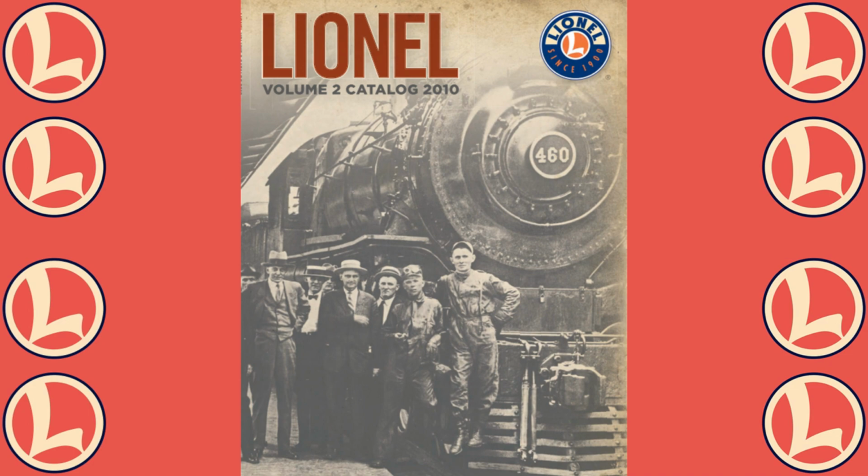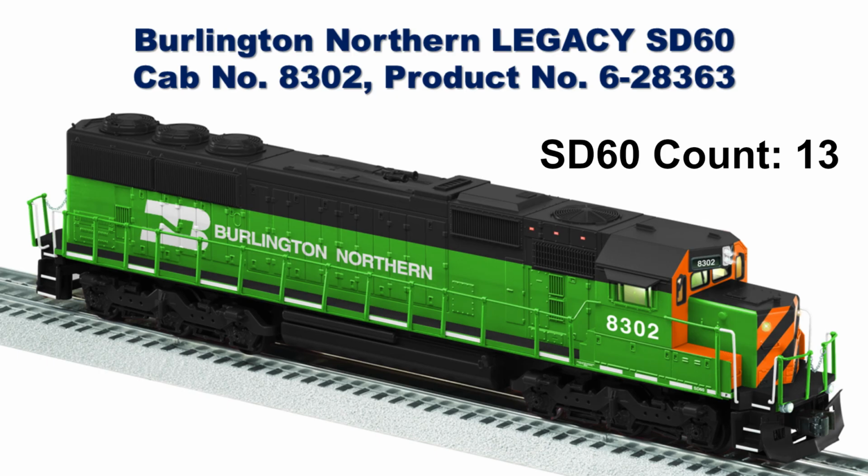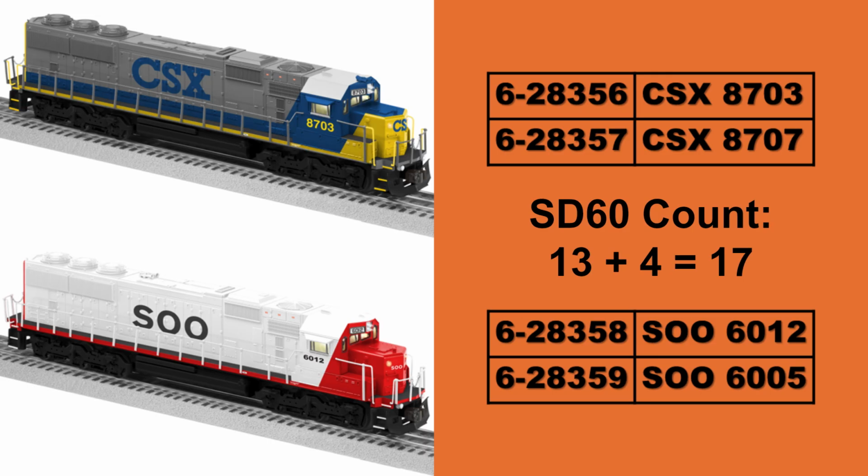2010 Volume 2. The Lionel Legacy SD60 was offered in 3 different paint schemes. There's another Burlington Northern engine, number 8302, 2 CSX units, and 2 Sioux-Line units.